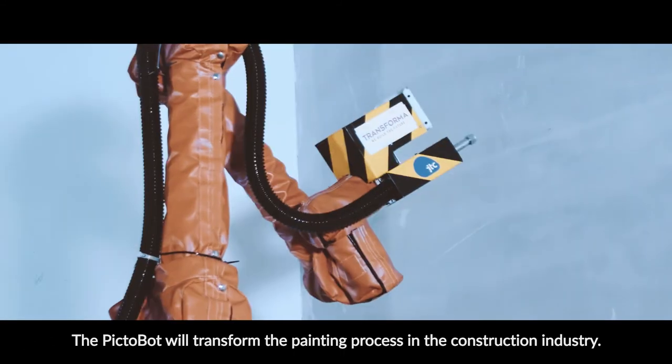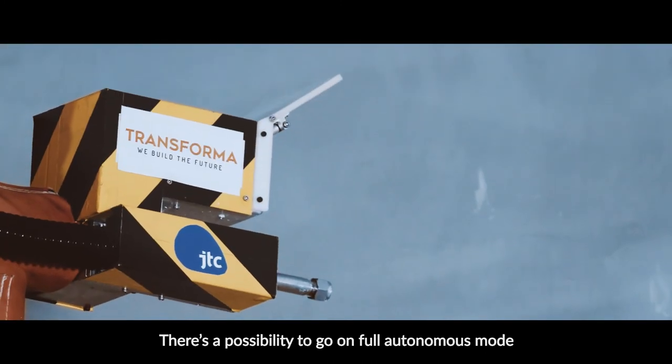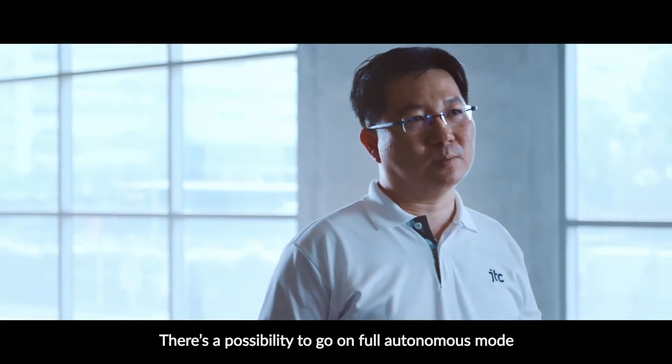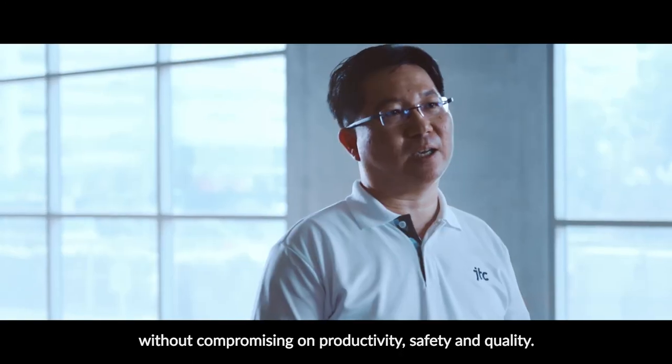The PictoBot will transform the painting process in the construction industry. There's a possibility to go on full autonomous mode without compromising on productivity, safety, and quality.